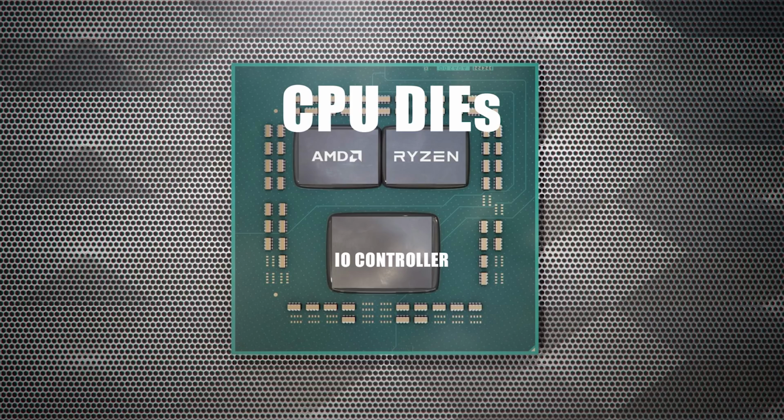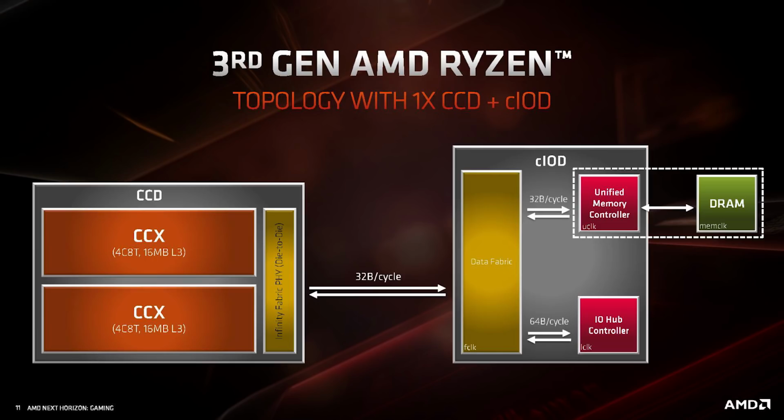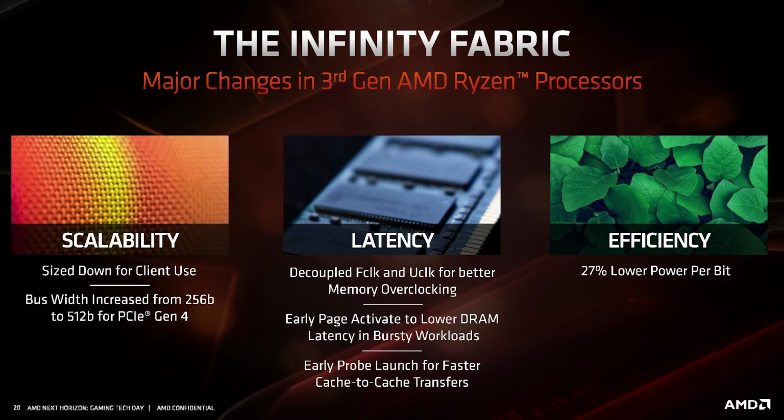So, what does that mean? Well, in the case of a 3600, you have a single chiplet which has 2 processor cores disabled and is directly connected to a 12nm I/O die via AMD's Infinity Fabric. This die has the task of communicating with the main system memory as well as PCIe devices on the system.